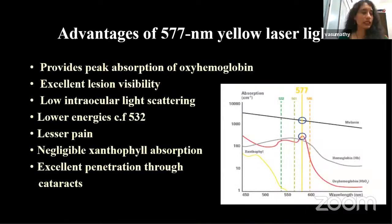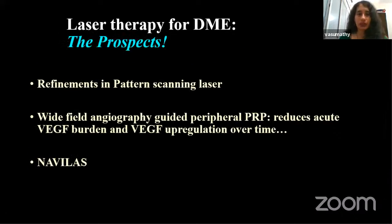And the yellow laser for the sub-threshold is actually said to be a better option because there's a peak absorption of oxyhemoglobin by the yellow laser. Also there is lesser pain, lesser scattering, so lower energies can be used when compared to 532. And there is, of course, negligible xanthophyll absorption. So it's very safe for the macula and also has excellent penetration through cataracts because it's got a longer wavelength than 532. So that is the exciting new thing which has come up.